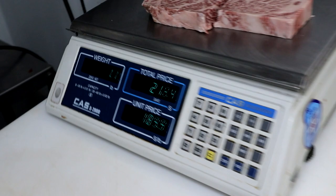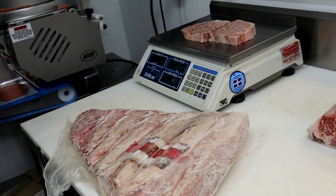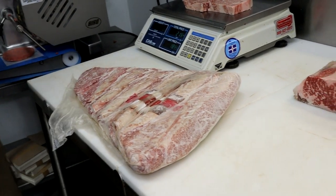$189 a pound. It's a $220 steak. I understand that for some people that is feasible, but for a lot, that's not. It's a novelty. That's their whole weekly food budget. It's an experience. Absolutely, it's an experience.